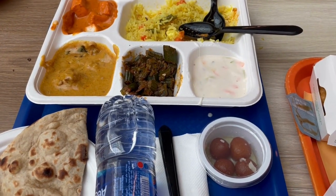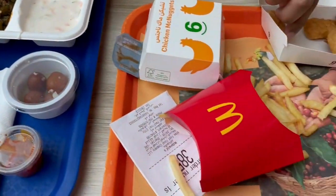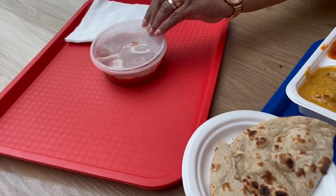After all the shopping and everything, we went and had lunch. So we had this Punjabi thali, and we also got some McDonald's with fries and nuggets and all of that.